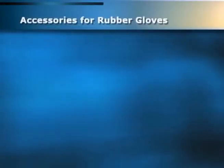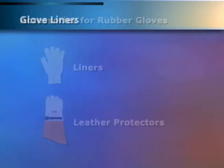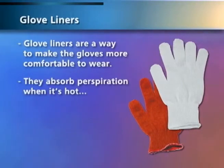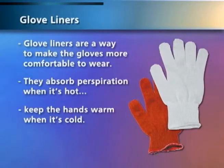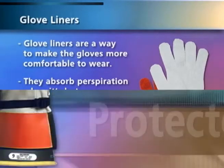Two important accessories for rubber gloves are liners and leather protectors. Glove liners are a way to make the gloves more comfortable to wear. They absorb perspiration when it's hot and keep the hands warm when it's cold. Glove liners are made from absorbent fabric and accommodate a range of hand sizes.